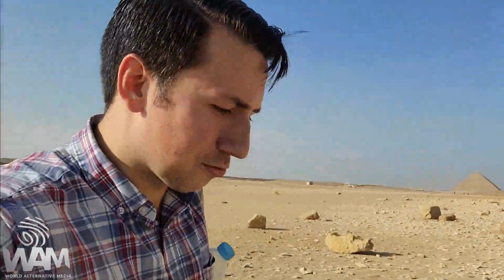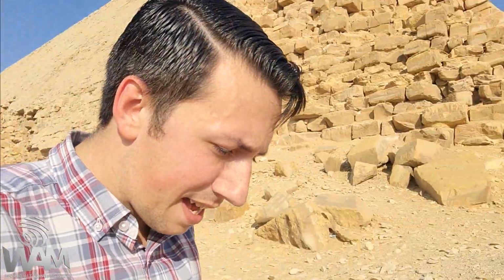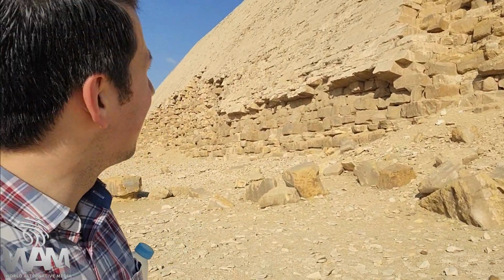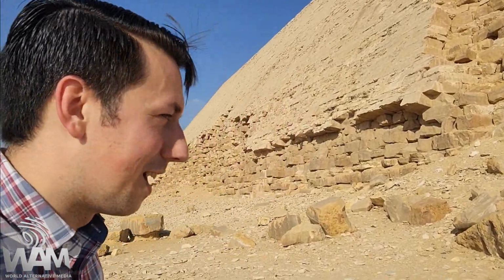I mean, look at all of the dark blackened stone around here. Reminds me of the Richat structure in Mauritania, actually. Just evidence of a massive amount of magmatic, explosive, some kind of cataclysm. It's hard to really put your finger on what it was. It's unusual. And it's also weird to hear my voice bouncing off this thing.